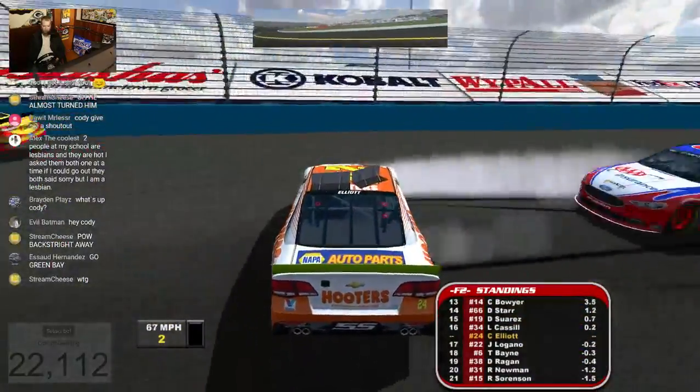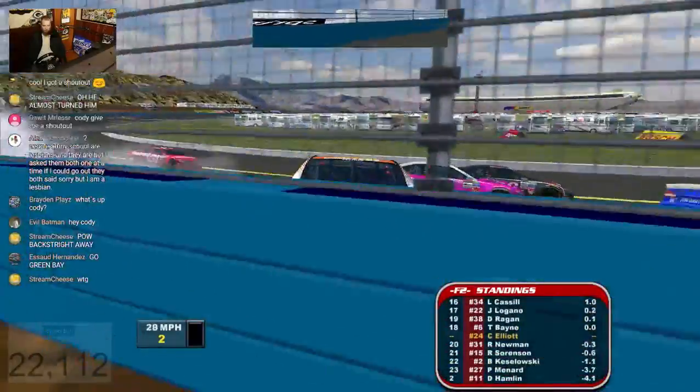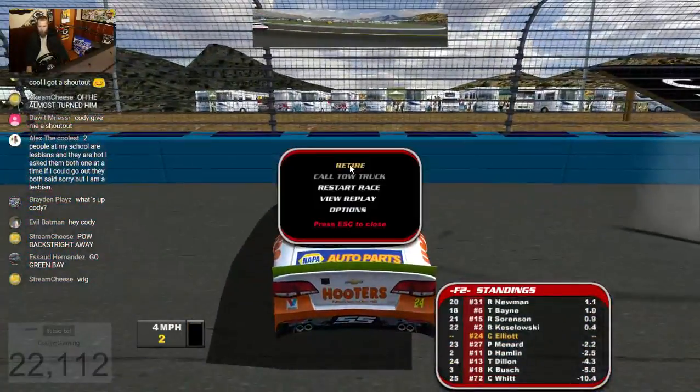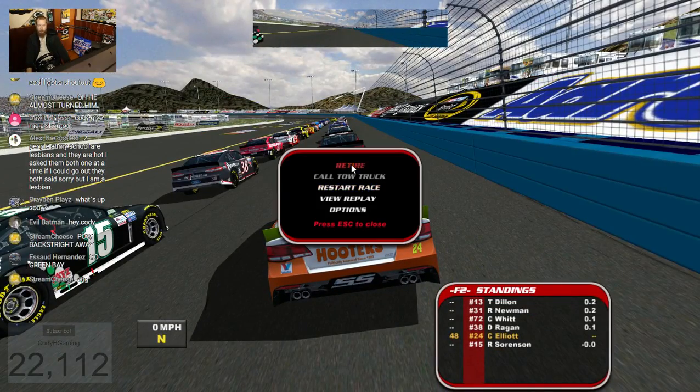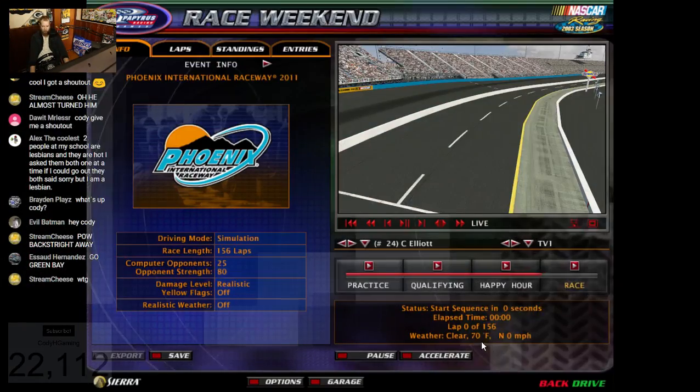God damn it. That was totally my fault. Terrible driving on my part. Oh, here comes Hamlin. I can... Shit. God damn it. It's not what I meant to do.